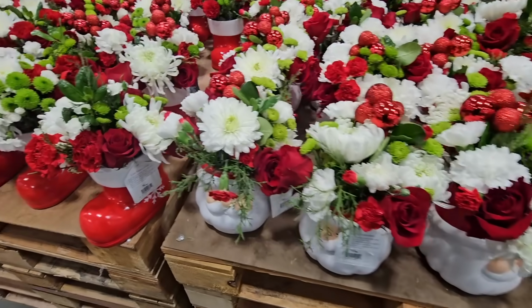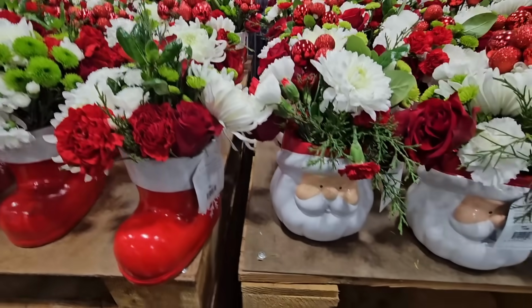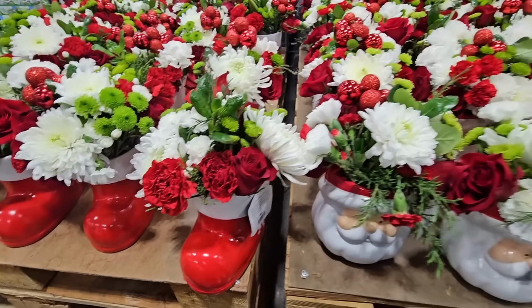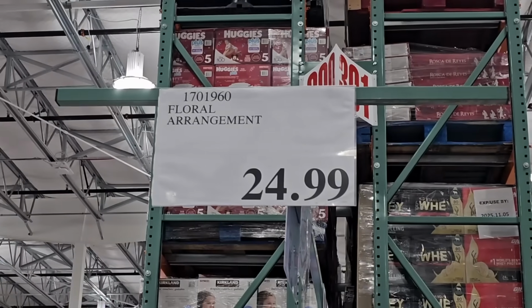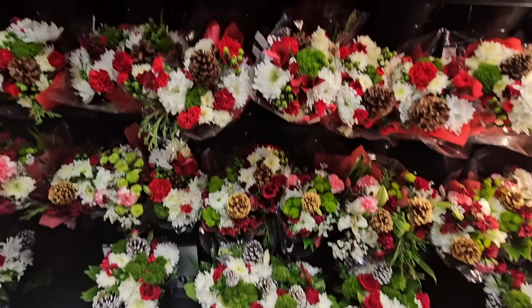Now, if you're wanting to add some floral arrangements, maybe to your tabletop, these floral arrangements are so cute. Of course, perfect for Christmas time. They're so pretty. Or if you want to bring somebody a gift, you're not sure what to give them, $24.99. There's a couple of different options.